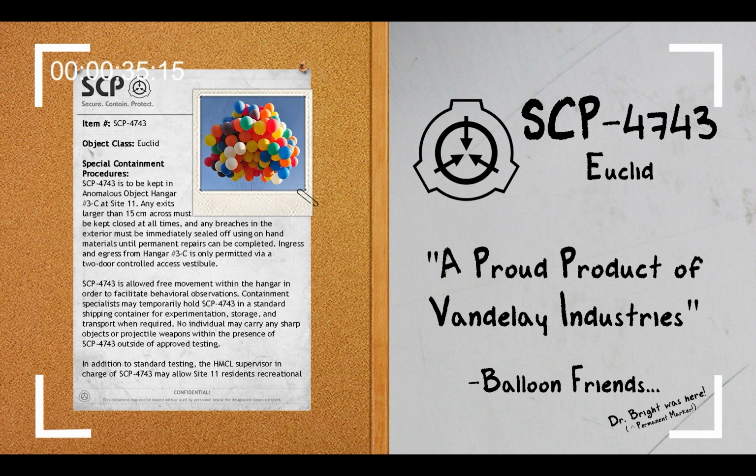Any exits larger than 15 centimeters across must be kept closed at all times, and any breaches in the exterior must be immediately sealed off using hand materials until permanent repairs can be completed. Ingress and egress from Hangar 3-C is only permitted via a two-door controlled access vestibule.